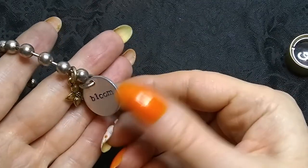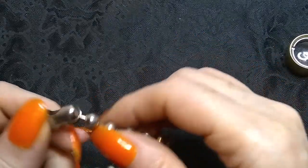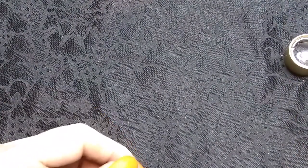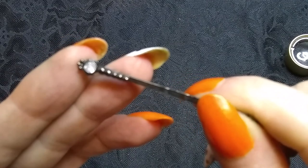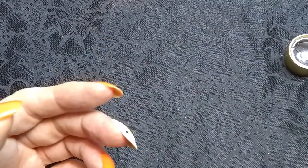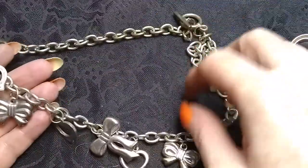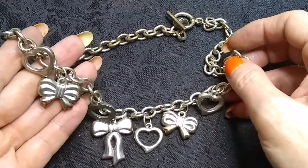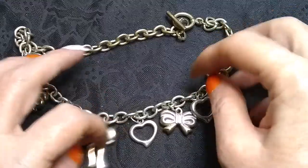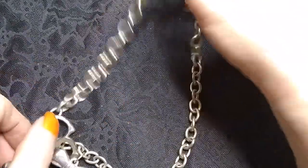There we go. It says Bloom on it. It's one of those gigantic ball chain guys. There's another one of these little thingies. And heart tone. Oh my goodness, we're at 23. We're going to make it. We'll get there. Here's a bunch of puffy stuffs. Heart, a bow, a heart, a bow, a heart, a bow. Oh, wait. No, the heart's the last one.